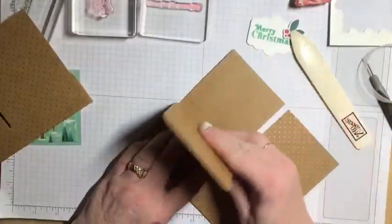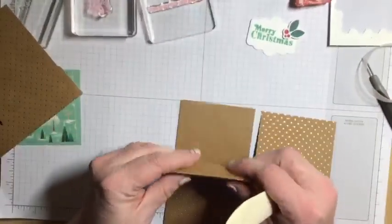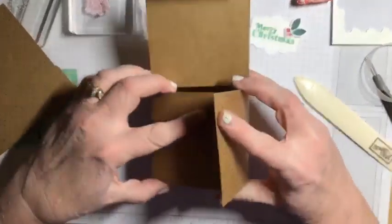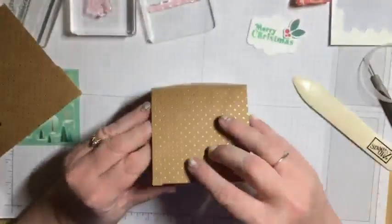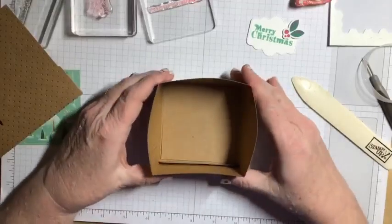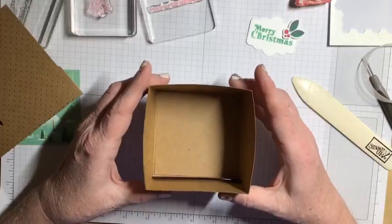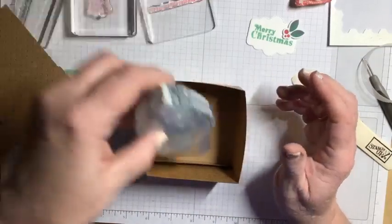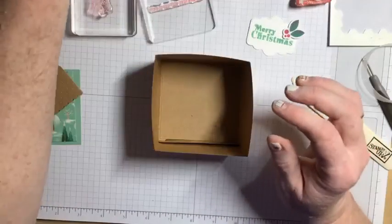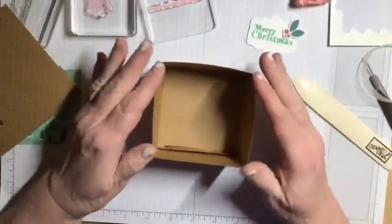Then my next step is to do my lid. So now if I put this together and close it, I have the bottom of my box. Super easy, no adhesive. It's a good size. I could put in sideways my Stampin' Seal. There's lots that can go in here. Some fudge could go in here. That would make a nice little gift.